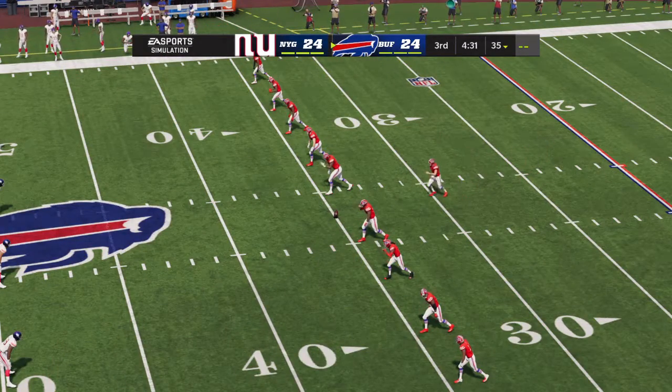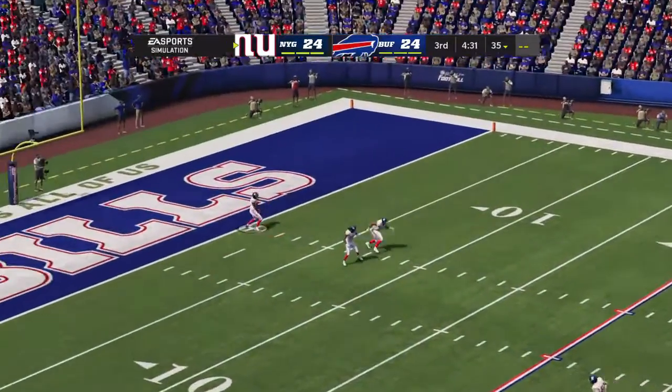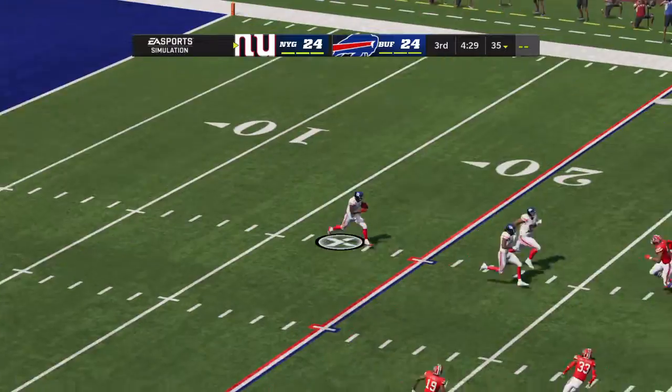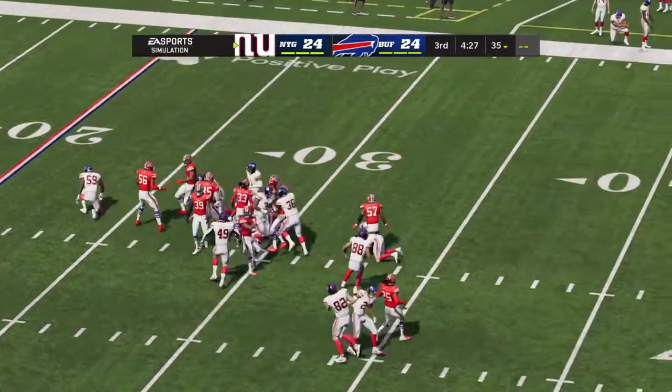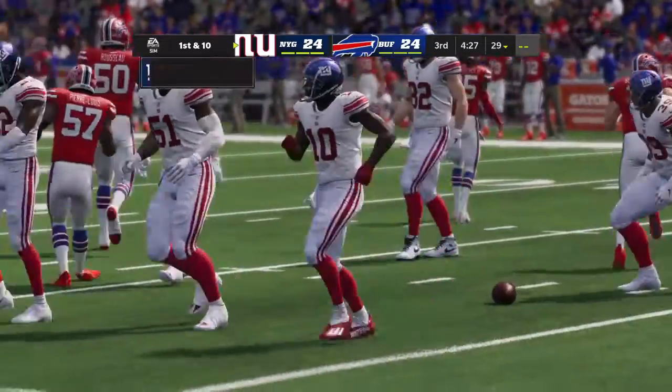Nothing separating these two sides. 24 all our score as he sends this one away. The dangerous Hill now to return. And a good return as he'll be stopped just shy of the 30-yard line.